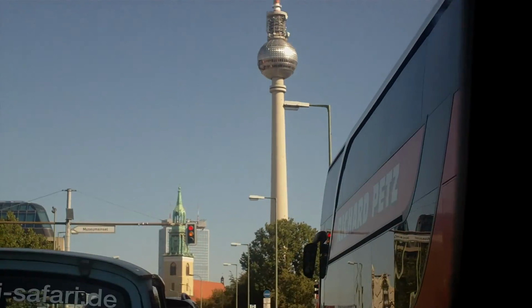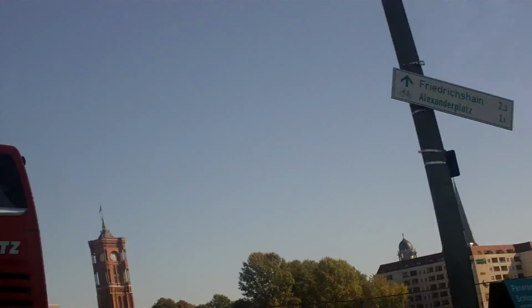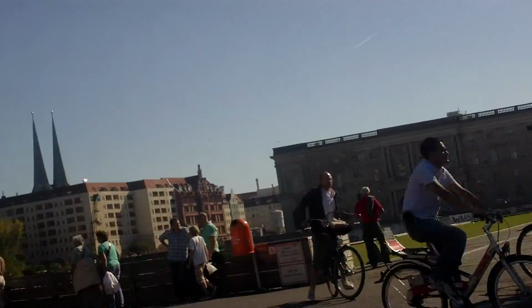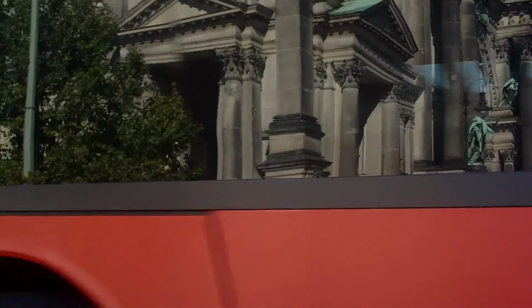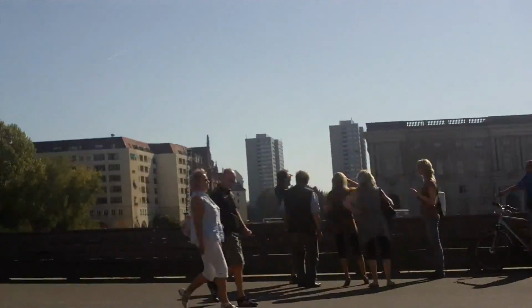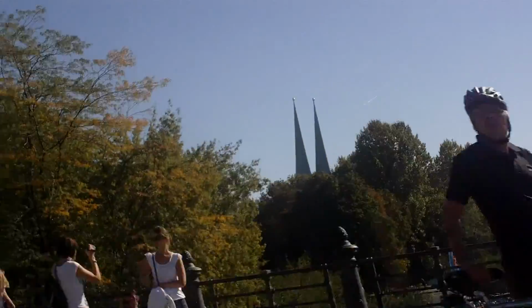Left hand side, the old museum by Karl Friedrich Schinkel. On the right hand side, Humboldt box. And you see this huge void here. This is where the city palace is now going to be rebuilt. Before that, we had the Republic Palace, the Palace of the Republic, the socialist building, which has been torn down to give way for the city palace.